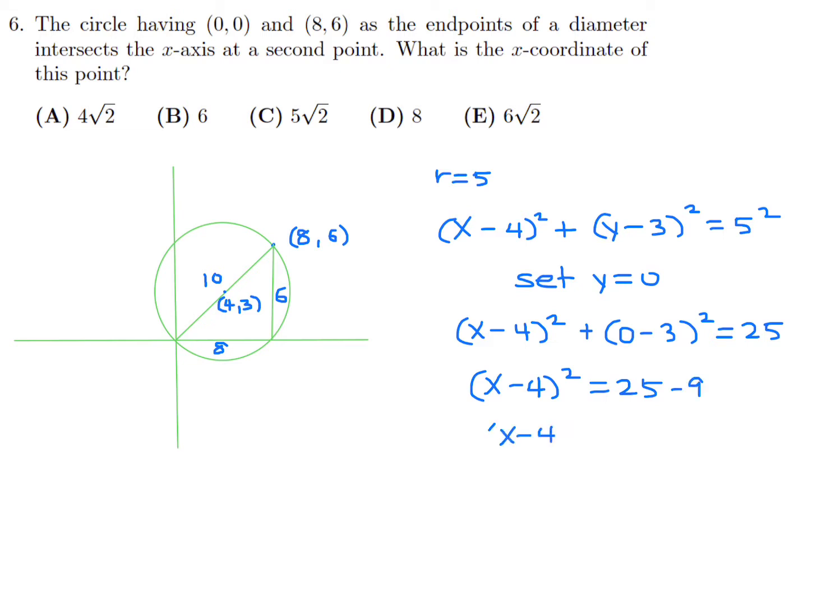So (x - 4)^2 will be 16, and therefore x - 4 is plus or minus 4. So that gives me values of 0 and 8. So 0 is already given, so the other value has got to be 8. Therefore, number 6, the answer is D.